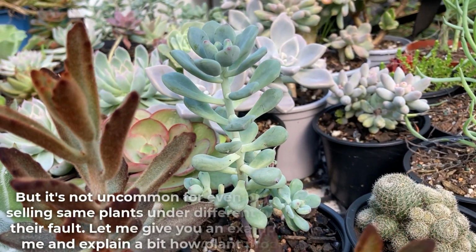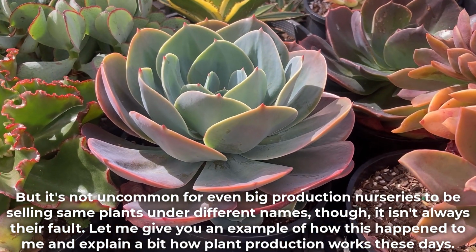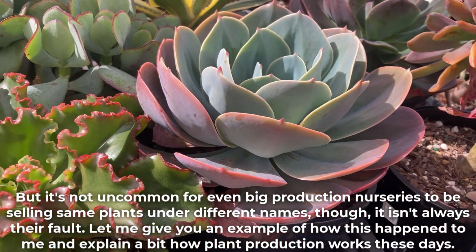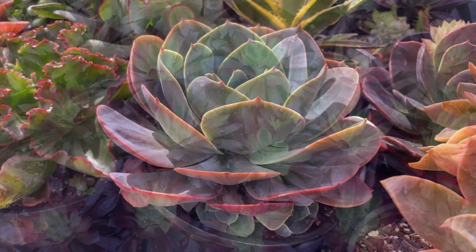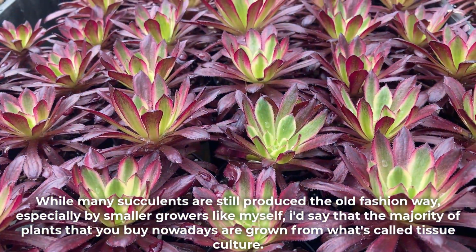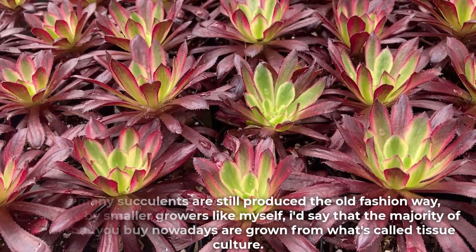But it's not uncommon for even big production nurseries to be selling same plants under different names, though it isn't always their fault. Let me give you an example of how this happened to me and explain a bit how plant production works these days. While many succulents are still produced the old-fashioned way, especially by smaller growers like myself, I'd say that the majority of plants that you buy nowadays are grown from what's called tissue culture.